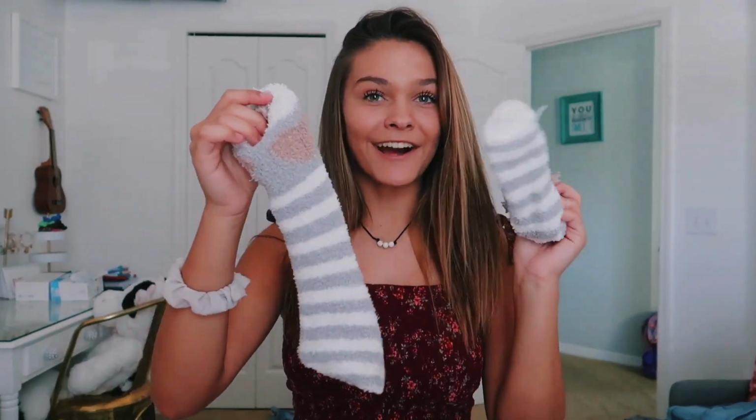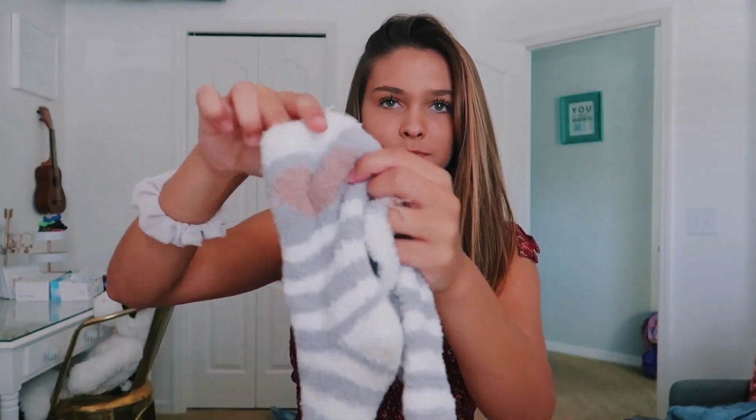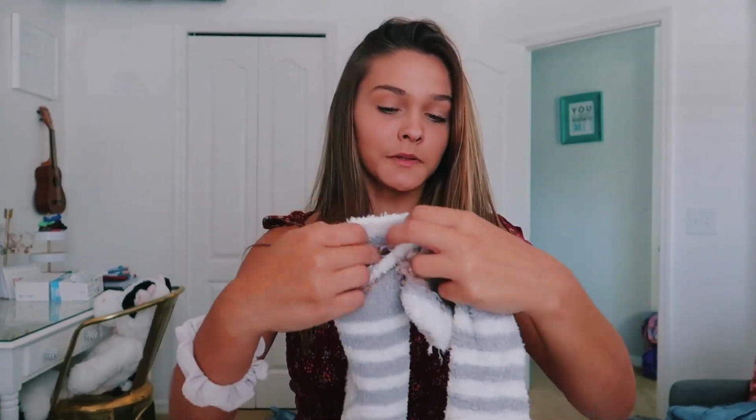So the next pair that I have are these just simple gray ones, and they're also long as well. They also have these brown deformed hearts on the sides. It doesn't even look like a heart, but that's what it's supposed to be.